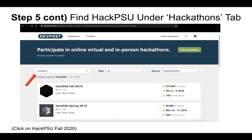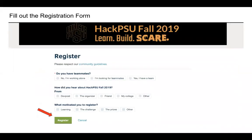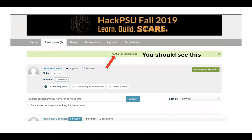Once you do that, you'll click on that hackathon and you'll see this screen where you can register. You'll see our banner with our cool space theme, the different participants, and a home screen giving you an overview of our hackathon. You'll see where this red arrow is pointing, this green register for this hackathon button. You'll want to click that, and after you do so, you'll have a quick form that'll ask you some questions. You'll fill those out, and you can hit this green register button. Once you do that, you'll see this nice banner that says, "Thanks for registering" in green. And you'll be able to see yourself on the participation screen.